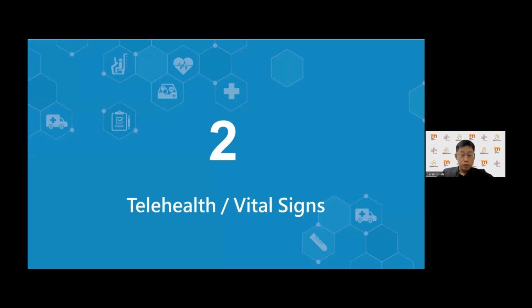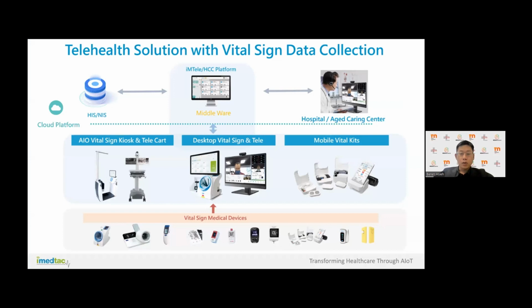And the second one I want to introduce is telemedicine, the vital sign solutions. This is also very common in all hospitals. Actually, in Thailand right now, this is the most popular solution we sell. We want to introduce vital sign collection combined with telemedicine. You can see here we built a kiosk, and we're using the existing vital sign devices.